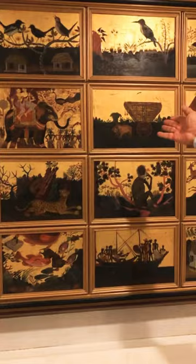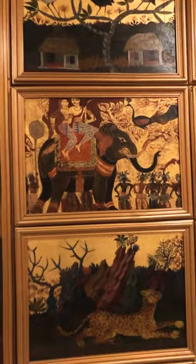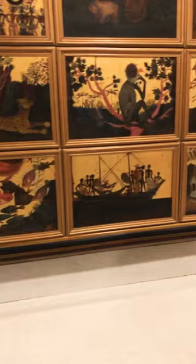The leopards, the monkeys, a bullock cart again, a scene from what you get in the temples, a king and queen on elephant back, a fishing boat going out, a lot of fishing going on, a village hut, and the deer.